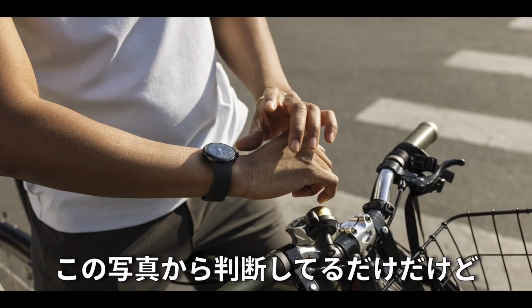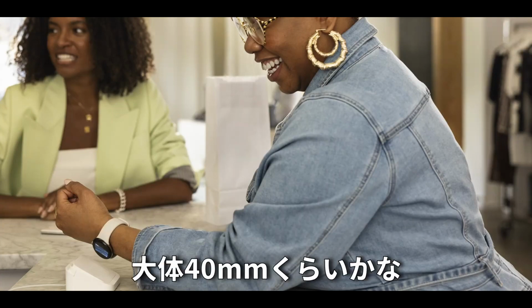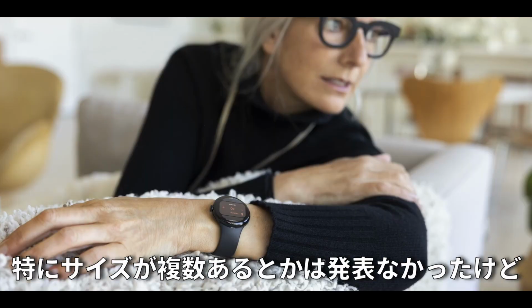And I guess I'm judging just by eyeballing these lifestyle photos, but it looks like it's about the same size as the smaller Apple Watch. I'm thinking maybe around 40 millimeters. There isn't any mention of two different sizes, like a small and a large.